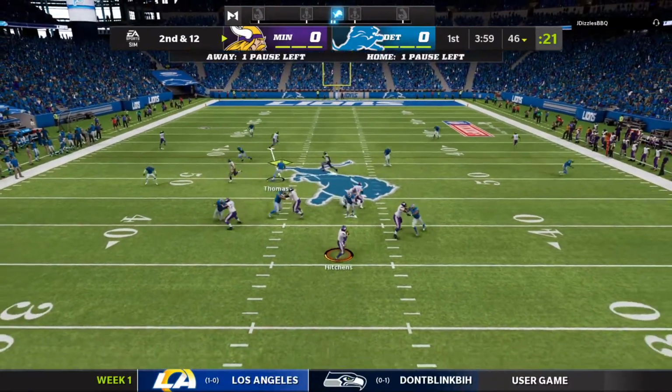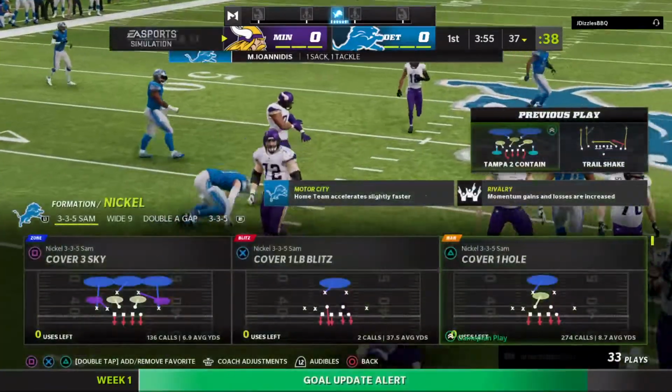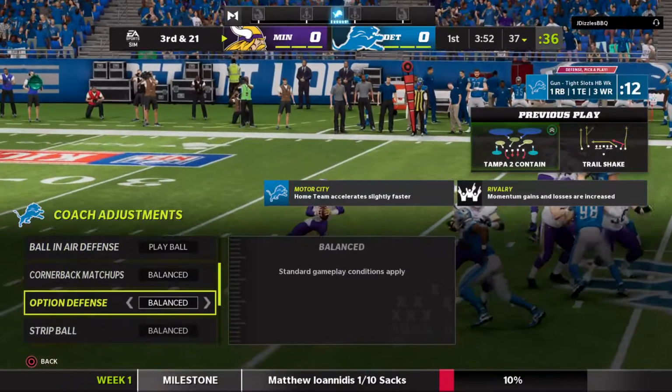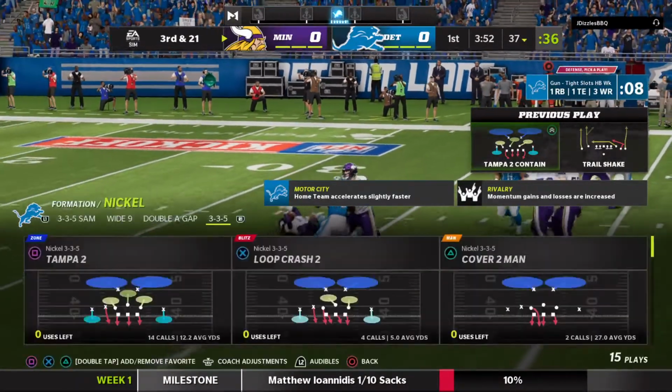Now they'll switch it up here and look to throw. And the Lions pressure too strong. Down he goes. Off the edge, the sack by Matt Ioannidis. It seemed like he kept going through those progressions, and I thought he might dump that underneath, but he couldn't get rid of the football in time.